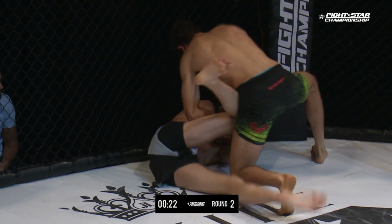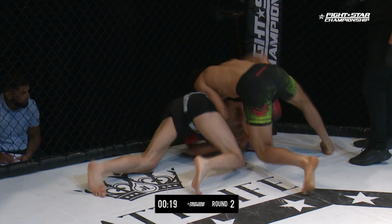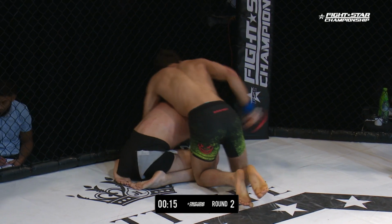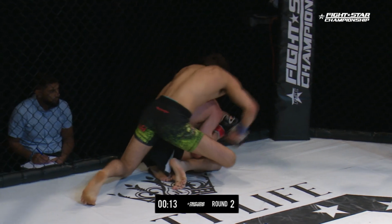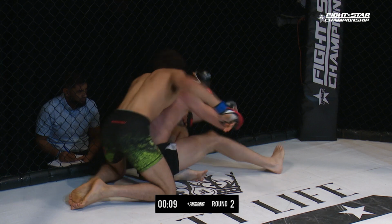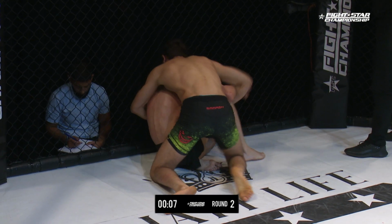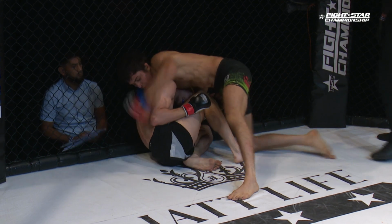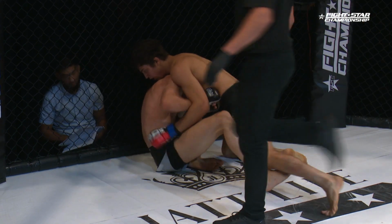Micky looking to swim that right hand out now to start laying down some hammer fists. Leithner's really doing a good job of filling that dead space with strikes. The second that Maslak starts to advance his position, Leithner takes it away with the strikes and forces Maslak to defend. He's doing a good job as well, making sure that Mehmet can't turn the way that he wants to turn. He's forcing him to turn the ways that he wants him to turn.